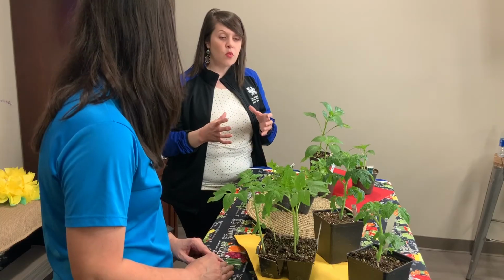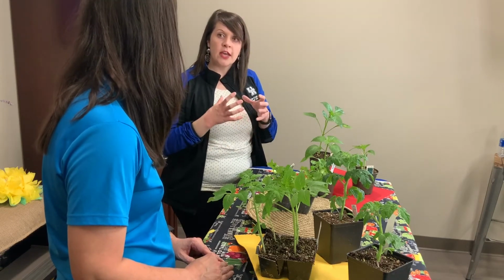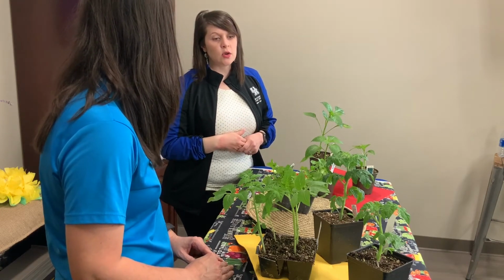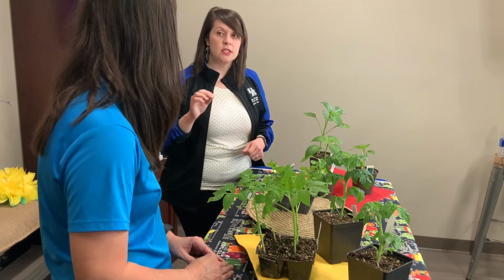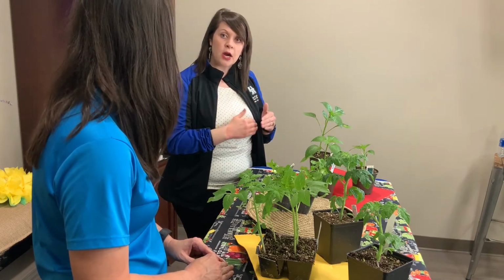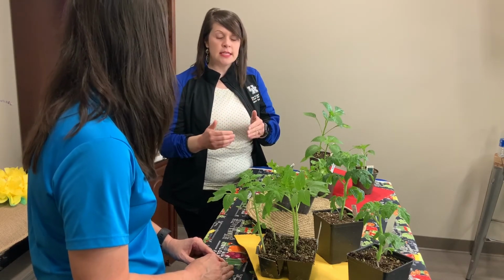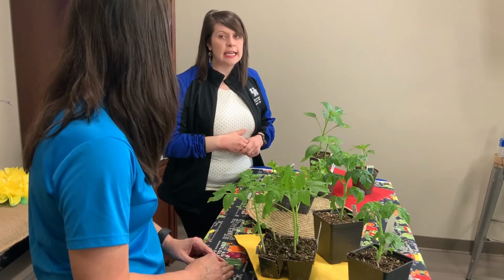But if you want one that is really good for salsa, Roma tomatoes are really good if you want a thicker, meatier texture to your salsa variety. So there's a lot of different things to look for with tomatoes. Look for the days to harvest, because some earlier varieties take maybe 50 to 60 days. The mid-season is going to be kind of 60 to 70, and even the later maturing are going to be 80 to 90.